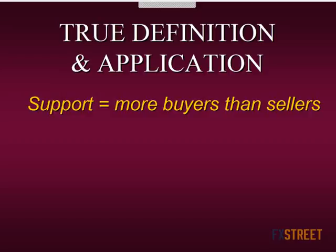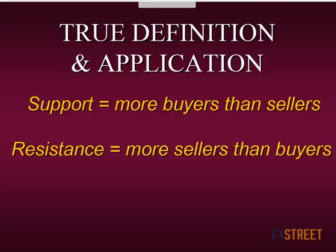Support simply means there are more buyers than sellers at a specific point. That's all it means. We don't have to overcomplicate the definition. Now, conversely, resistance just means that there are more sellers than buyers at some predetermined point.